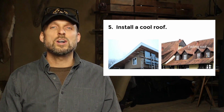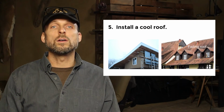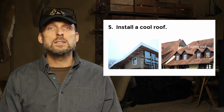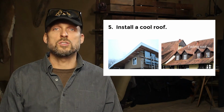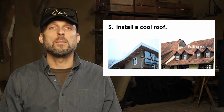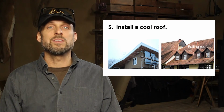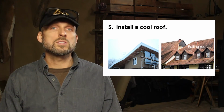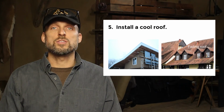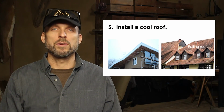Number 5, install a cool roof. A cool roof is simply an advanced reflective material that prevents heat energy from absorbing into the roof of your home. You can drastically save on summer cooling costs with this technology, especially during times of peak energy usage. You'll also extend the longevity of your roofing material by shielding it from the sun's ravages. I built my house with a white metal roof to reduce excessive heat, but it'll also last a really long time compared to traditional roofing materials like asphalt shingles. I also have the advantage of collecting rainwater from my roof without the nasty asphalt flavor that could be imparted if I used shingles.